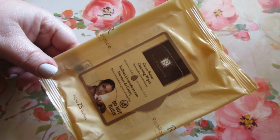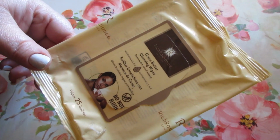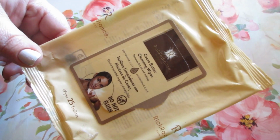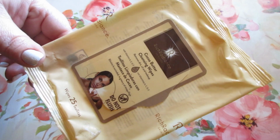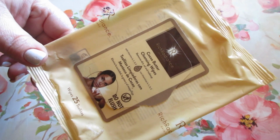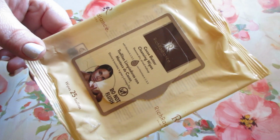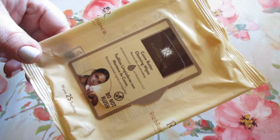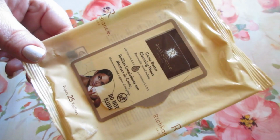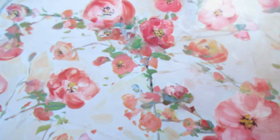I have the Rich Radiance Cocoa Butter Cleansing Wipes. 25 wipes in here from the Dollar Tree. These were really nice as well. They have a light cocoa scent, and I really enjoyed that. And I just used these to kind of wipe off and refresh my face versus taking makeup off. I might use them to maybe take a swatch off, but just wipe all over the face in the morning.